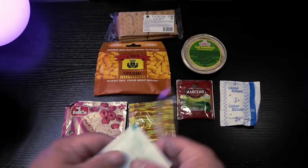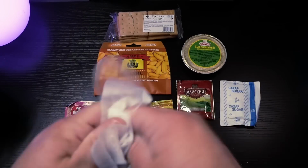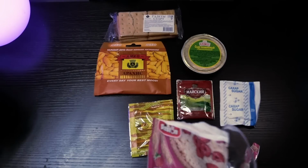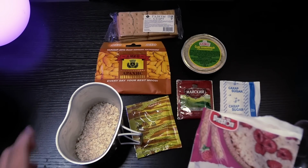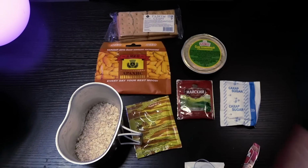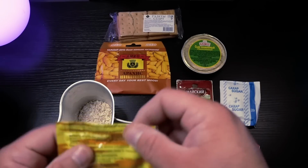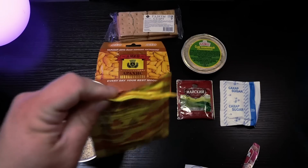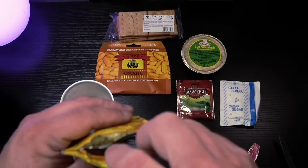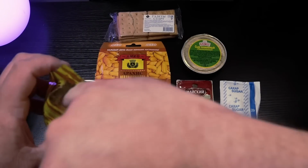And while that water is heating up, let's clean ourselves off another spoon. Ooh, it smells really nice. Smells very fruity. I'm very interested to taste that. All right, while the water's boiling, let's take a look at whatever this is. I have the feeling this is a beverage powder. Let's have a look. Oh, there's our water. Let's see what we got here.